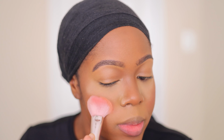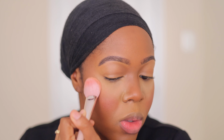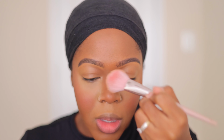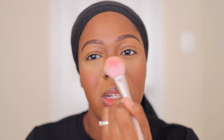And then I go ahead and do the same thing on the other side. This also allows us to set the creams that we put on our face. So, don't worry, we're gonna go back and blend, y'all. And then I like to put the excess on my nose. This is what I like to do.